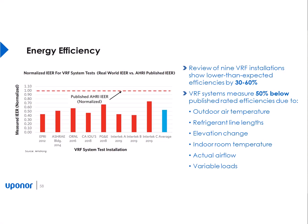Furthermore, studies have shown that VRF systems are conservatively measured at 50% below published energy efficiencies. The reason is simple. A real building requires multiple derates to the rated efficiency based on actual operation. Variables in a real building include outdoor air temperature, length of refrigerant lines, elevation change between the condensing unit and indoor splits, indoor room temperature when cycling, actual airflow, constant versus variable room loads, and multiple other real-world operating differences from prescribed laboratory test points. Even oil migration in the refrigerant charge affects efficiency in reality.